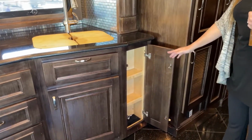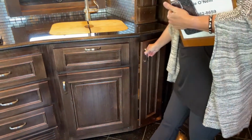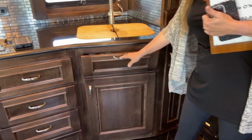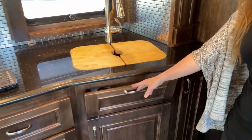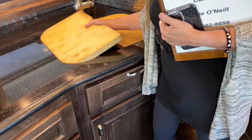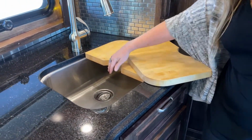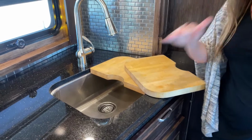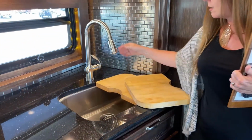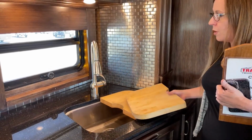So lots of nice shelves here. This is a great place to keep things like olive oil, any of your spices, maybe some teriyaki sauce. Then you've got another nice little drawer here with your drain cover. And then I love the way that they've done these butcher block covers. So you've got your cutting boards right here on your sink, and a very deep undermount stainless steel sink with residential faucet with both spray and pour.